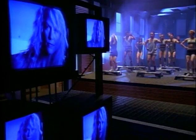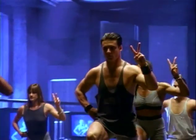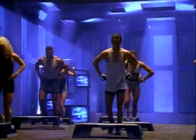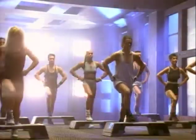Counting it down. Three. Get ready for the tap change. Two. Ready? Left foot. Tap change. Step left. Up. Up. Down. Down. Up. Up. Good. Now you're going to do that same arm combination starting with the left hand this time.